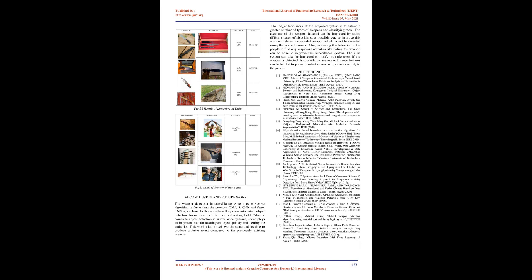The accuracy of the weapon detection can be improved by using different types of algorithms. A possible way to improve this work is to detect a concealed weapon, which cannot be detected using a normal camera. Also, analyzing the behavior of people to find any suspicious activities like hiding a weapon can be done to improve the surveillance system. The alert system can also be improved to notify multiple users if a weapon is detected. A surveillance system with these features can be helpful to prevent violent crimes and provide security to the public.